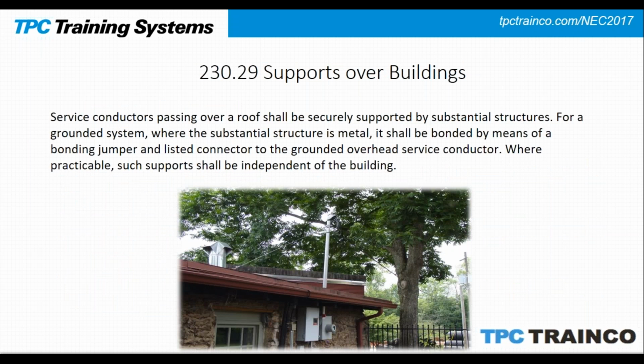Supports over buildings. So here we can see this picture, and that's great. I'm hoping that you can also see my cursor. If we had a support right here for this guy wire, and if that support happened to be metal, it now has to be bonded by means of a bonding jumper or a listed connector to the grounded overhead service conductor. So I've got to get to my grounded conductor, and I'm going to have to get to that support that might be from the rooftop up to this guy wire. So we have to make sure that is bonded now.